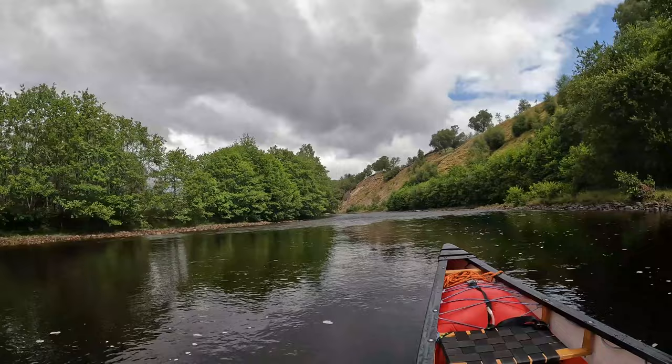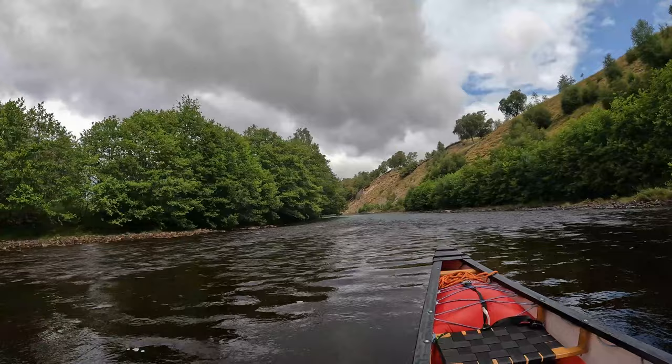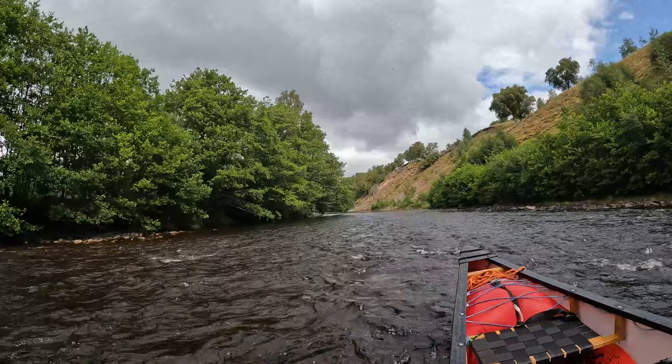Fairly typical of the rapids we've just been running on this section so far. Full of stones, just very riffly, and I just basically had to line the boat down. I passed through barely enough water in this one. I think I'm going to stop here. Nearly.